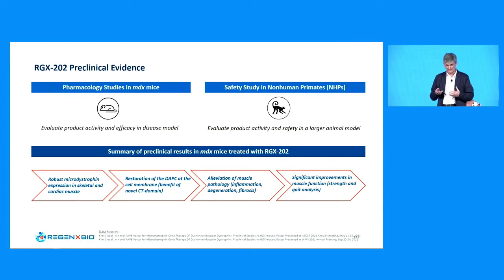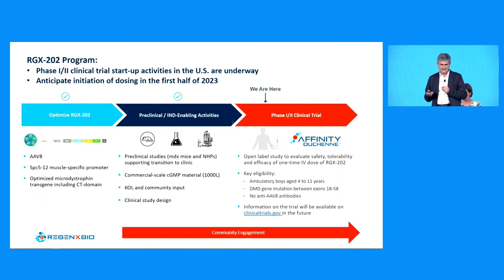So this leads us to our clinical trial. We now have an open IND, and we're working at including our first patient somewhere this year. So this is basically the trial design.